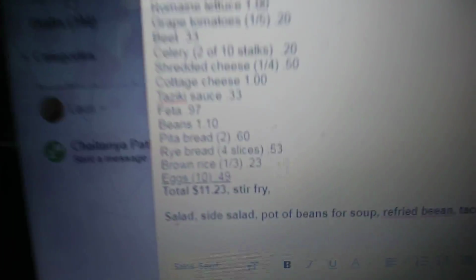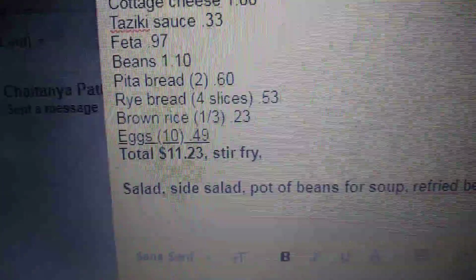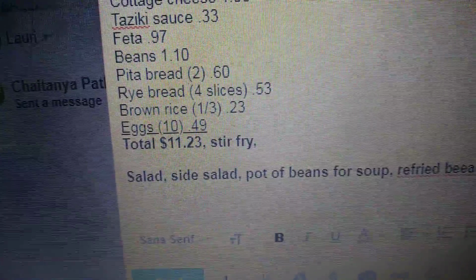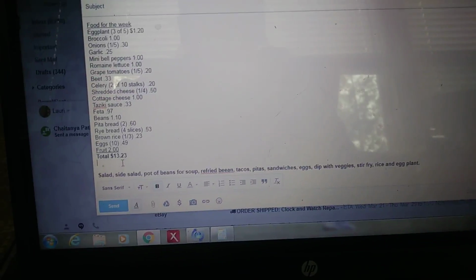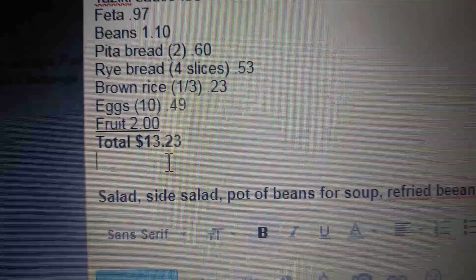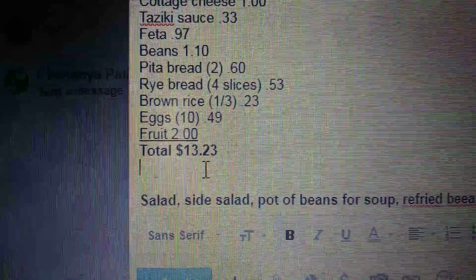Okay guys, I'm just about done. So the total cost is $11.23, and I don't know why it says stir fry up there. Let me get rid of that. Okay guys, so the total changed. Hope you can see that. Or I'm sorry, $13.23. I forgot to add in fruit, which I'll get 2 full containers at the 99-cent store.